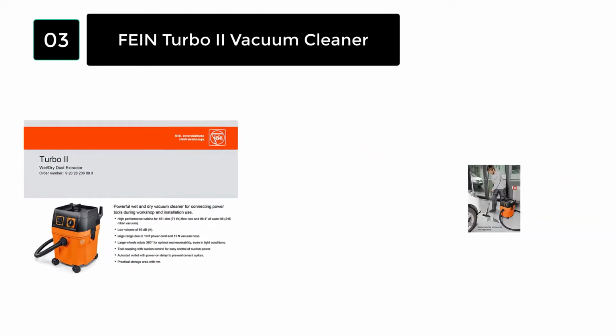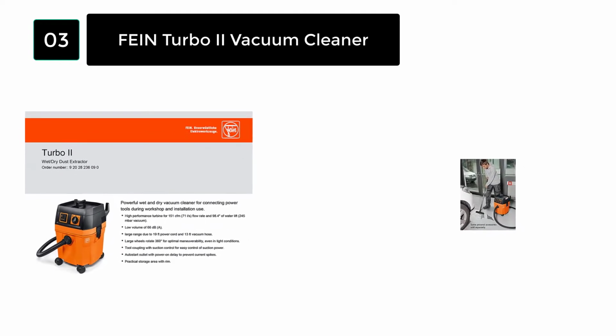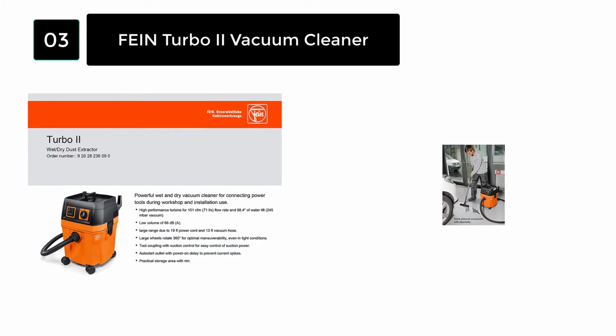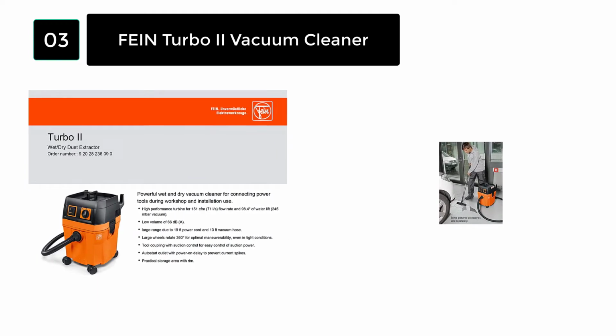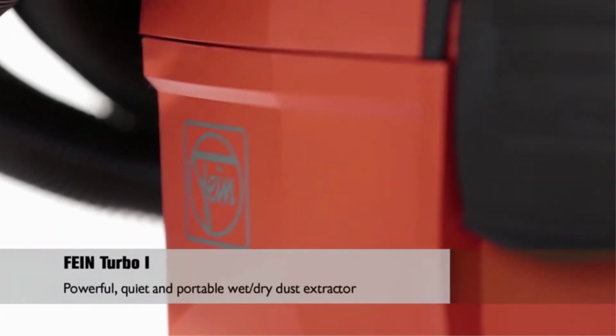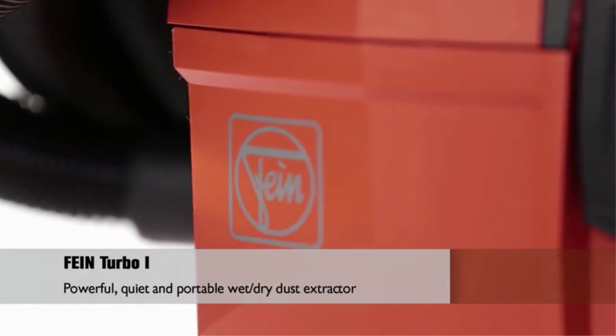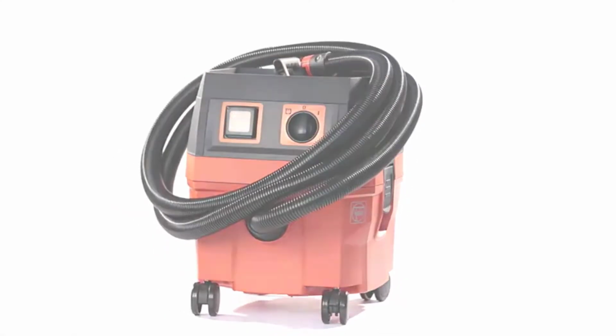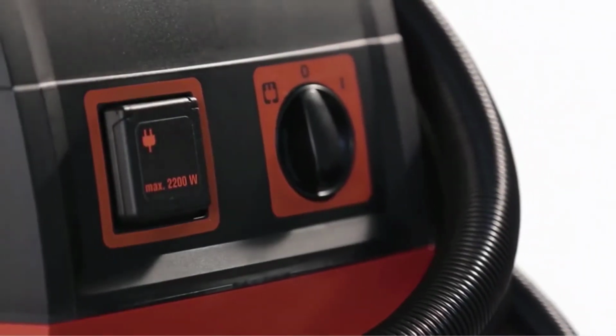Besides, the shop vac comes with a powerful 1100-watt motor and high airflow 151 CFM rate. It means you can pull up every type of debris, even hazardous materials. Bypass cooling, perhaps, is the most innovative feature of this shop vac. It prevents the finest dirt from entering into the motor and helps extend this vacuum's life. For cleaning up tight spaces, Fine Turbo 2 comes with multiple accessories, including crevice tools and nozzles.